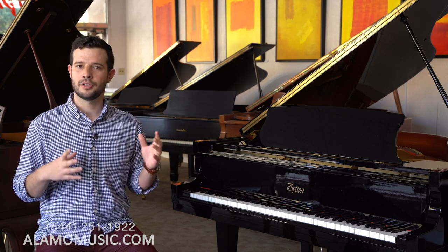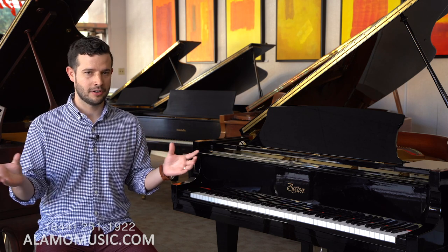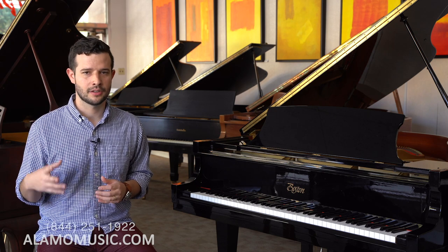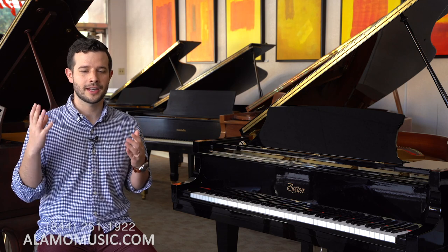These instruments are all a little bit different sized. And also, some of them are from different eras. Like I said, that Steinway is an older one. The Boston and the Essex are going to be newer. But let's take a listen. Let's see what it sounds like, and let us know what you guys think.